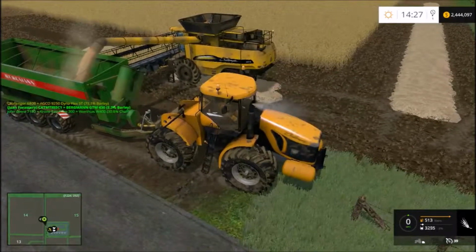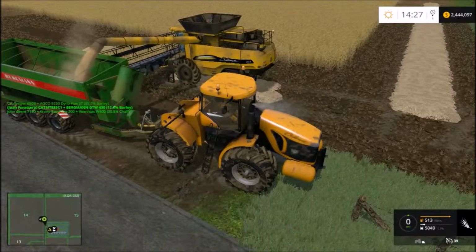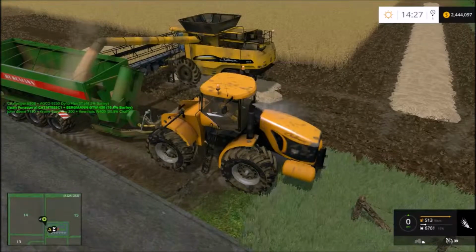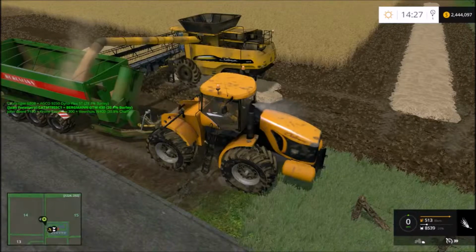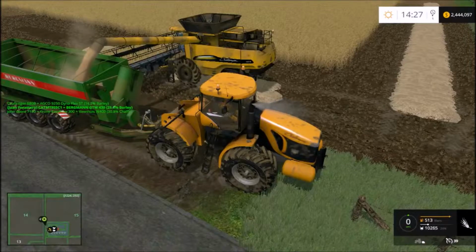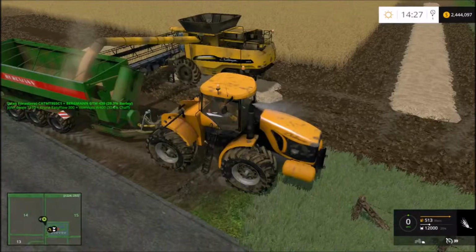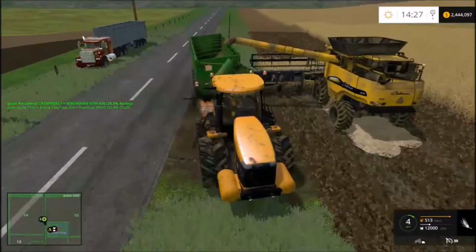Yeah, it looks like we've got an all Challenger setup here for this barley harvest. Well, except for our straw collector, and we'll show you that in a minute. We'll get unloaded, and then set up for Greg to take over.